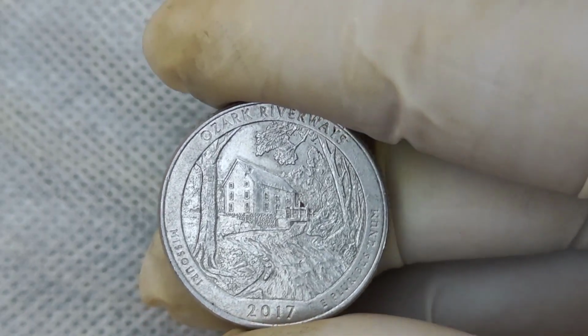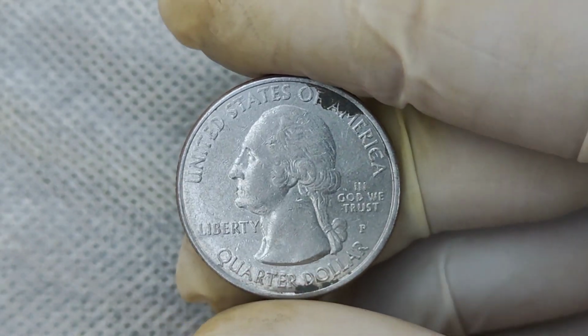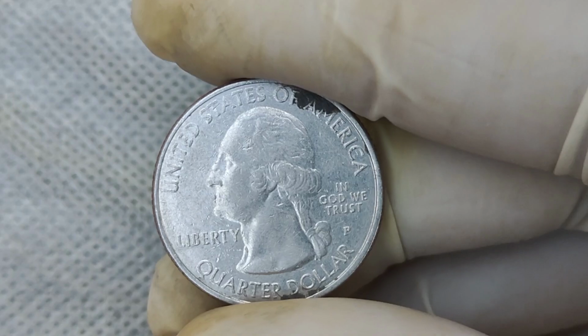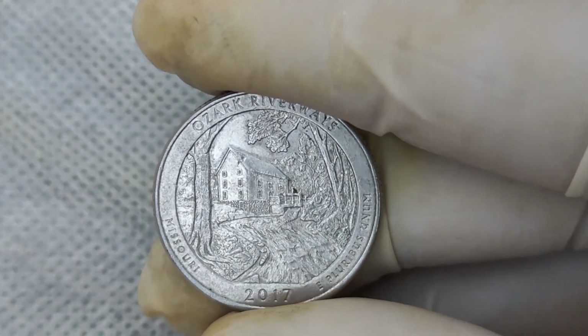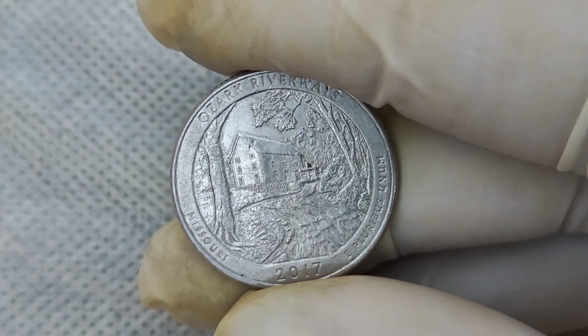Most of us will never stumble upon one of these rare finds, but even a coin in good condition, without any major errors, can still fetch a pretty penny if it's part of a well-preserved collection. So, how can you tell if you have one of these rare, valuable 2017 P Ozark Riverways quarters in your own pocket? First, check the mint mark.